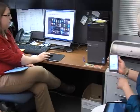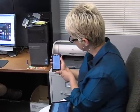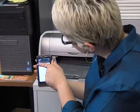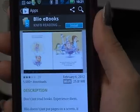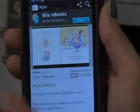Yes, you can even do it on a Droid. You can do it on the iTouch. You can also do it on the Droid phone. And again, it's the Play Store. Then Blio eBooks, it's tiny little text there. But then I would just download it and set up my account. And if you wanted to, you could read on your phone. Take it with you.